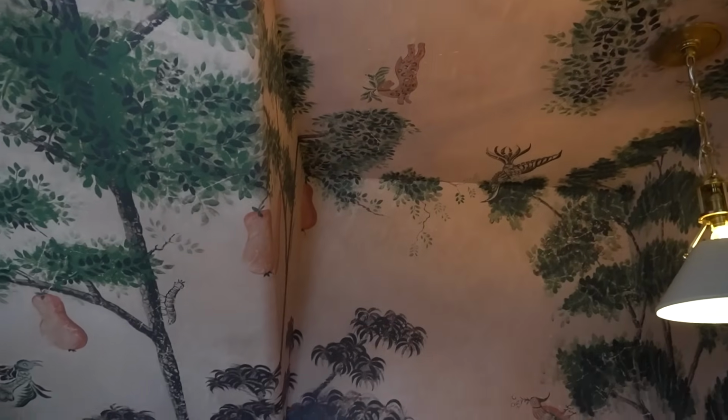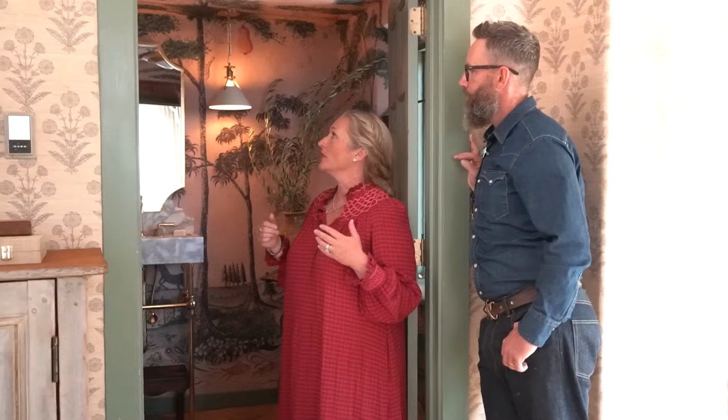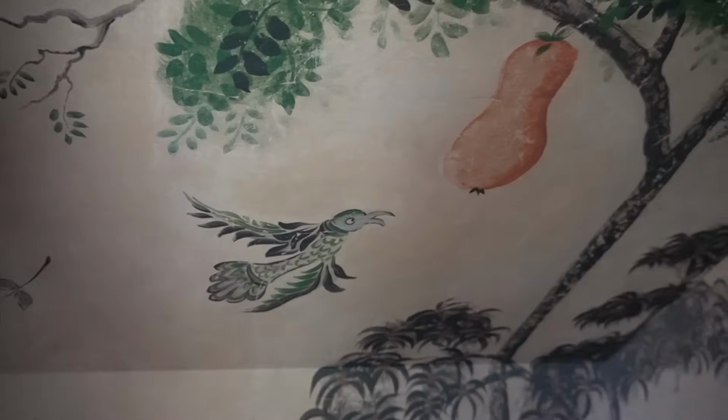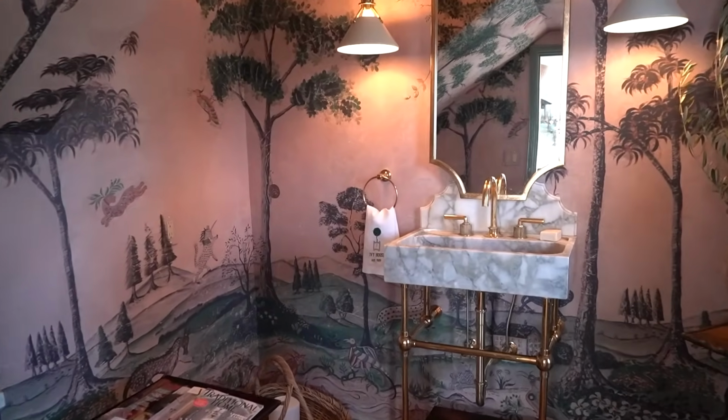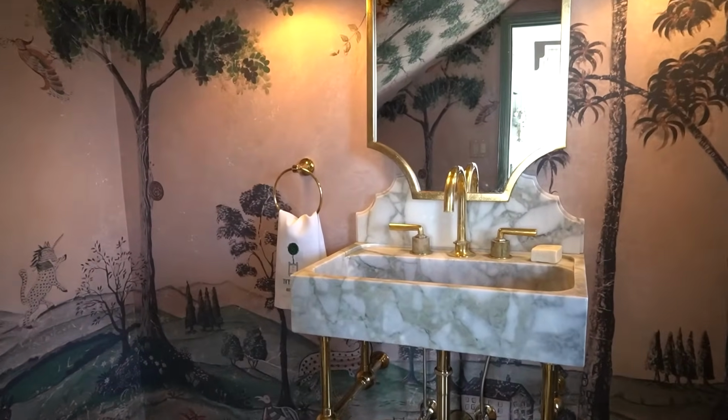We have a lot of angles in this room. And so we started the pattern in the middle of the ceiling and then wrapped it all the way down the room. And then he came in and painted a lot of the details back on that had to be cut out to make it work. It's a really great space.